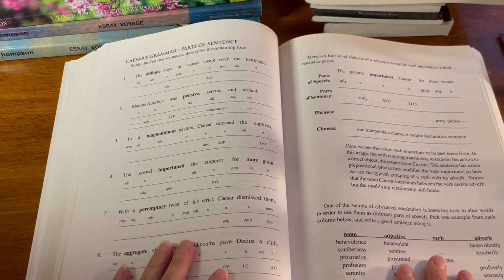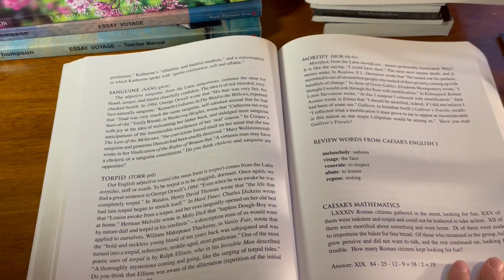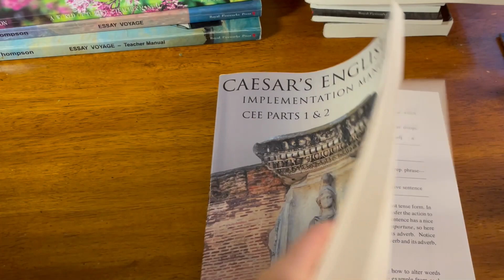I still read a lot of this just for correct pronunciation, and they do have some of the words with a pronunciation guide, which I do like. They have not had that in the previous books. I'm going to be honest, some of the words I needed a pronunciation guide, so that was helpful.